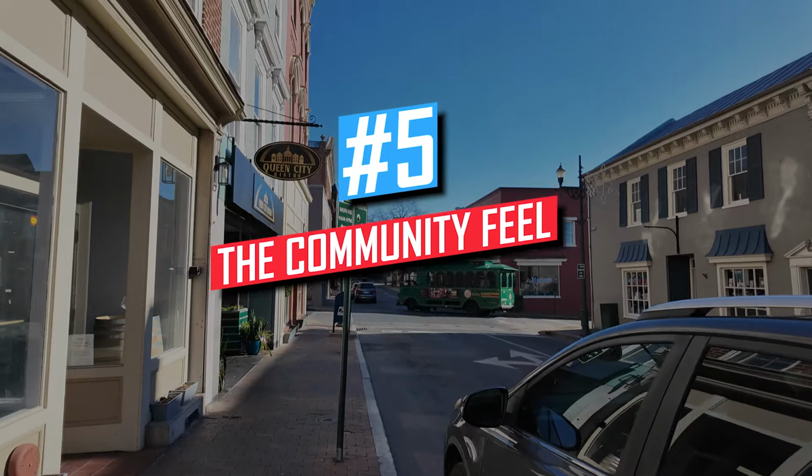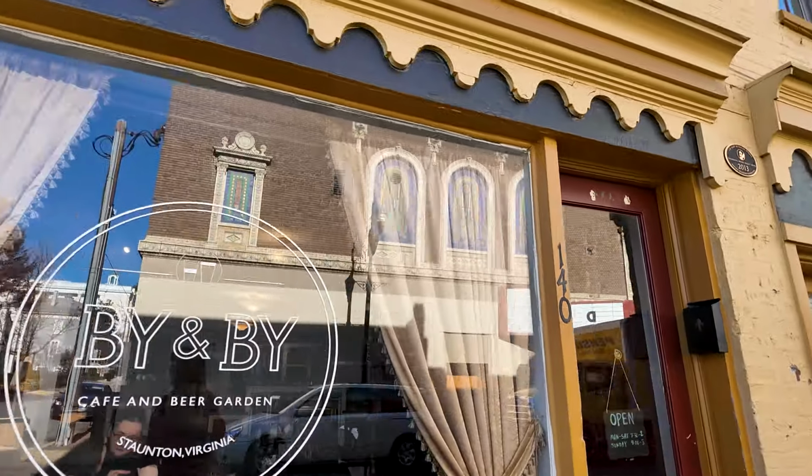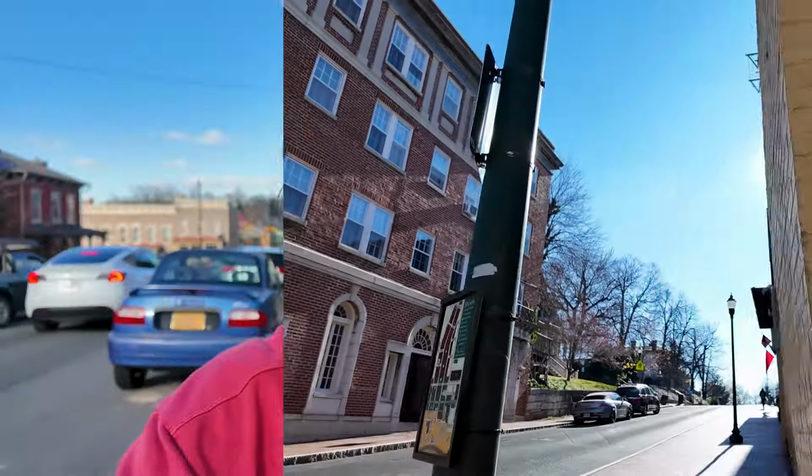So a big thing that I do love about Staunton is the way that it just feels like you've lived here your whole life. It has a huge sense of community, and you're walking down the street, people are friendly, they're welcoming. They look out for each other. It's the kind of place where you walk into a cafe and the barista already knows what your order is. So if that's important to you, then Staunton may be a really good fit.